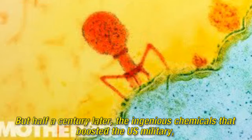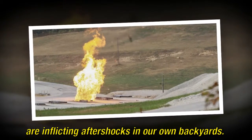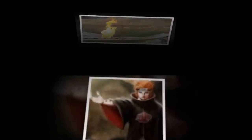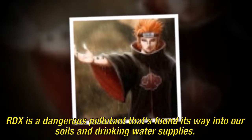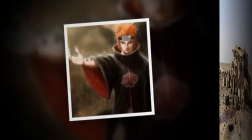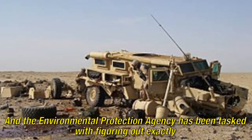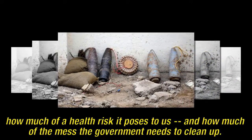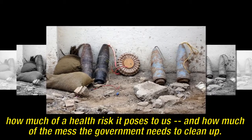But half a century later, the ingenious chemicals that boosted the US military are inflicting aftershocks in our own backyards. RDX is a dangerous pollutant that's found its way into our soils and drinking water supplies. And the Environmental Protection Agency has been tasked with figuring out exactly how much of a health risk it poses to us, and how much of the mess the government needs to clean up.